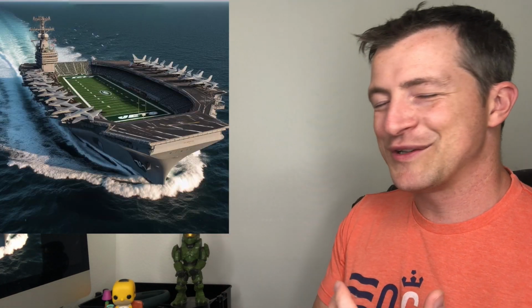The New York Jets being on an aircraft carrier, which is pretty cool. I do like this. Obviously, this would not be feasible. It'd be really hard to play football on a carrier like this. But still, it's really cool. I mean, it's just as realistic as the Tampa Bay one, to be honest. But yeah, I do like this. The AI did a good job with this one.